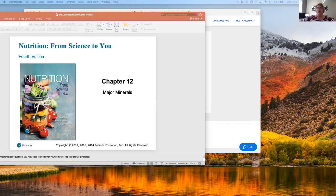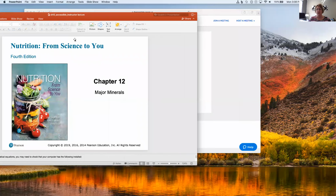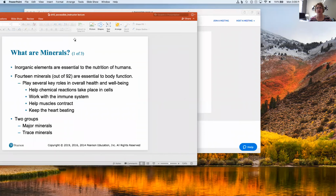But okay, so what are we going to do? We are going to talk about this chapter, and when I say this chapter, I mean major minerals. So we've been talking vitamins, now we're going to talk minerals. So what's important about the minerals that I want you to get? When we look at minerals, there's going to be quite a few of them. We're going to break them down into the major and the trace. Major meaning the larger ones and the trace meaning smaller ones.